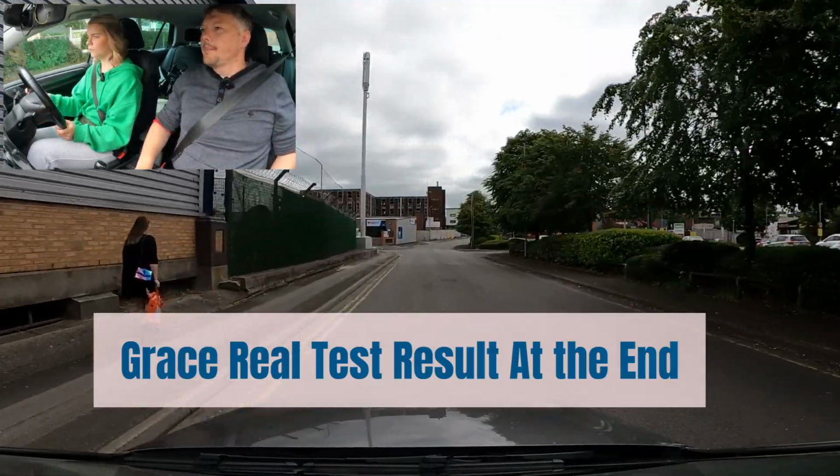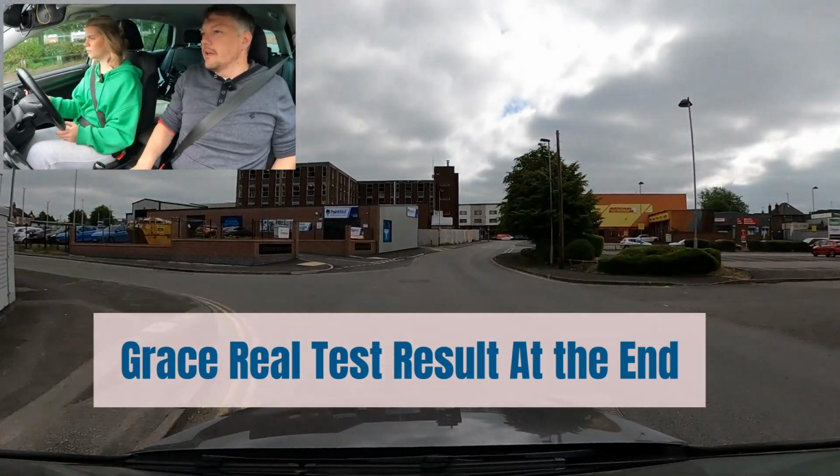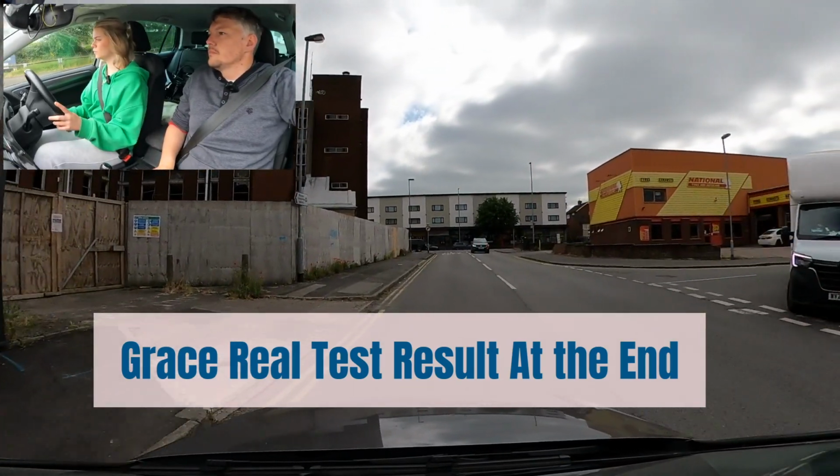This particular mock test is in Stafford, so amazingly useful if you're taking a driving test in Stafford, but also extremely useful if you are doing a driving test anywhere because it's going to include everything that would occur on your driving test.